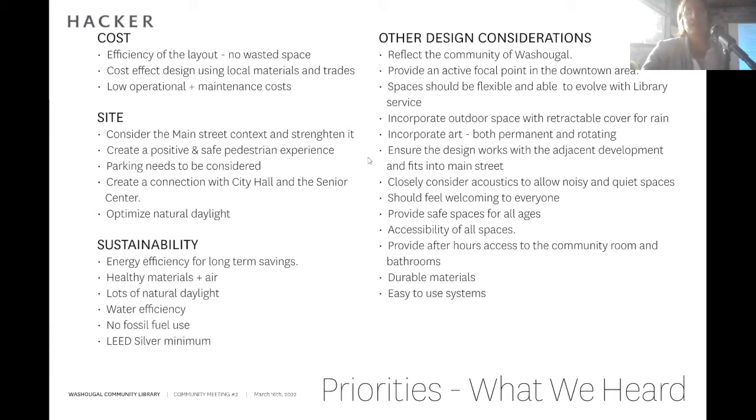And then other design considerations that surfaced were reflecting the community of Washougal, providing an active focal point in the downtown area. All the spaces should be flexible to evolve as the library service evolves. So nothing that's too fixed, really thinking how the library may operate in 20, 30 years. We want it to be able to change with the library service changes.